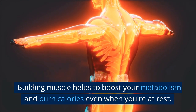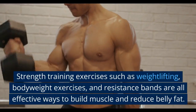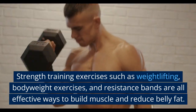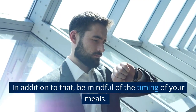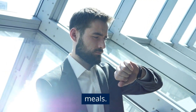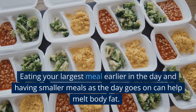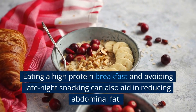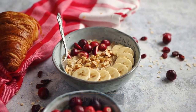Building muscle helps to boost your metabolism and burn calories even when you're at rest. Strength training exercises such as weightlifting, bodyweight exercises, and resistance bands are all effective ways to build muscle and reduce belly fat. In addition to that, be mindful of the timing of your meals. Eating your largest meal earlier in the day and having smaller meals as the day goes on can help melt body fat. Eating a high-protein breakfast and avoiding late-night snacking can also aid in reducing abdominal fat.